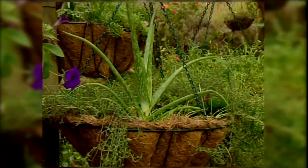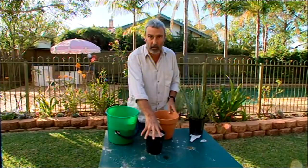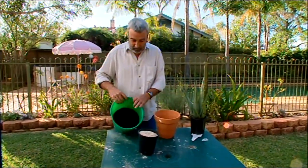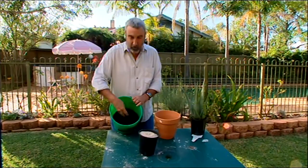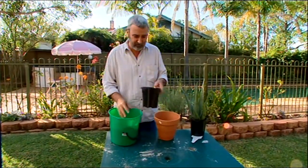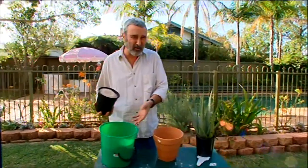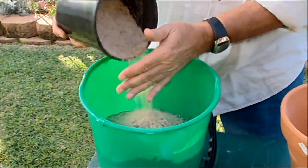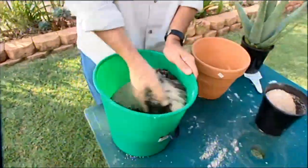Great pot plant because it doesn't mind drying out. In fact, it really resents getting too moist around the base. It's a great pot plant. You just get yourself some ordinary good quality potting mix, Standards Association ticked, and you add about 3 parts of potting mix to about 1 part of a nice washed river sand. We'll actually keep a little bit back just for the top of the pot. We just mix them together.